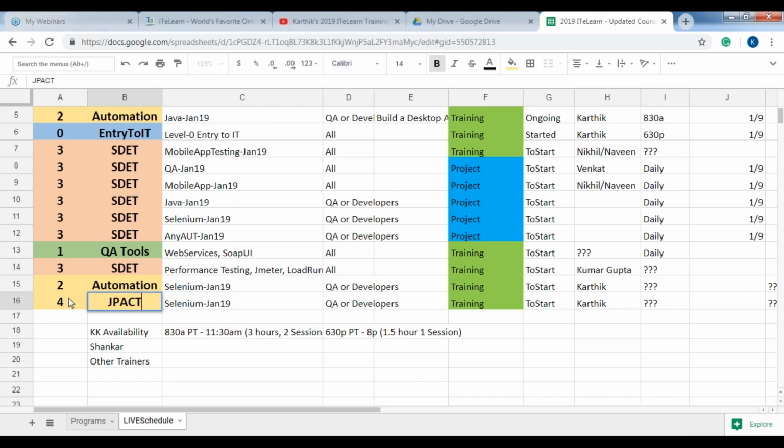JPACT. This is going to be JPACT Jan. Instead of saying JPACT 7, 8 batch and so on, team, I'm calling it more with the month and the year name.